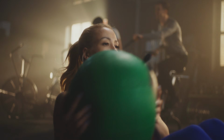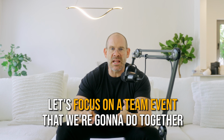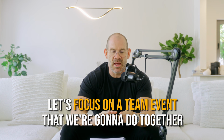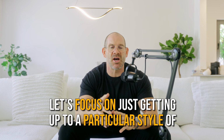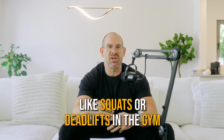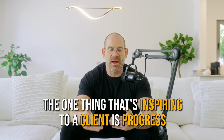Let's focus on strength gains. Let's focus on a marathon. Let's focus on a Spartan race. Let's focus on a team event that we're going to do together. Let's focus on your summer holiday. Let's focus on just getting up to a particular style of squats or deadlifts in the gym, considering where you are right now. The one thing that's inspiring to a client is progress.